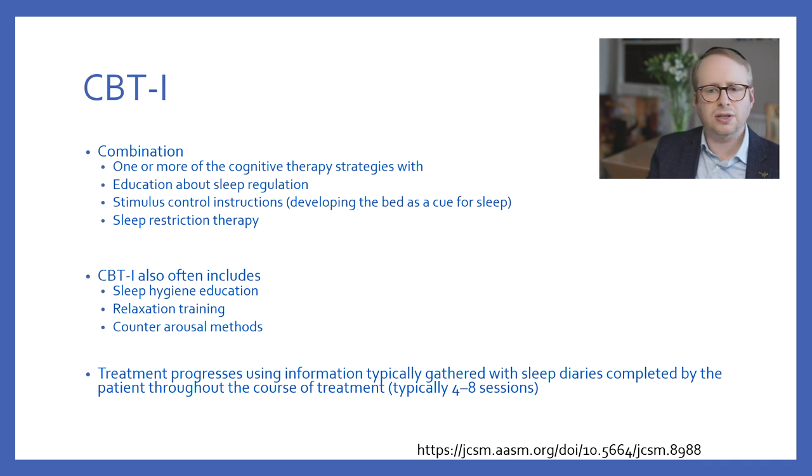And of course it combines aspects of sleep hygiene education, because we don't want to have those physical barriers to sleep. But also there's relaxation training and counter arousal methods as well. And in combination, these are really the way forward now. Of course, there is a role for medications and so on, but CBTI is the best evidence way forward for those who've got chronic insomnia, and it should really be the first avenue and port of call.